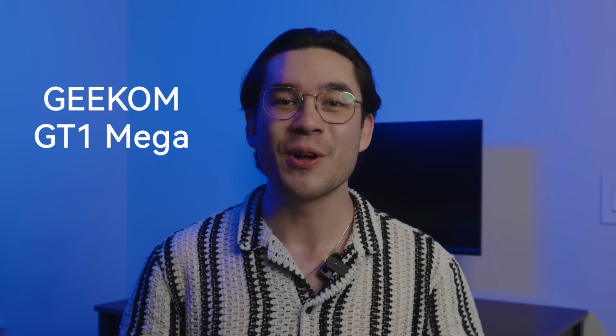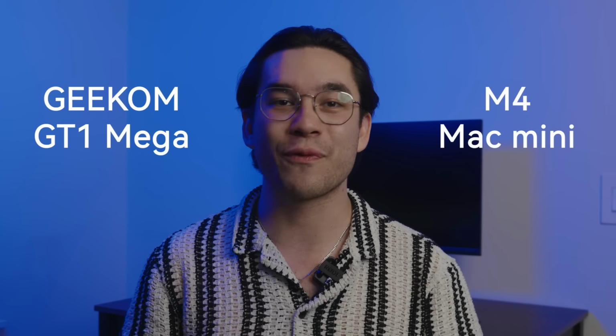Let's compare the benchmark scores of the GEEKOM GT1 Mega with an Intel Core Ultra 9 185H chip and the M4 Mac Mini.